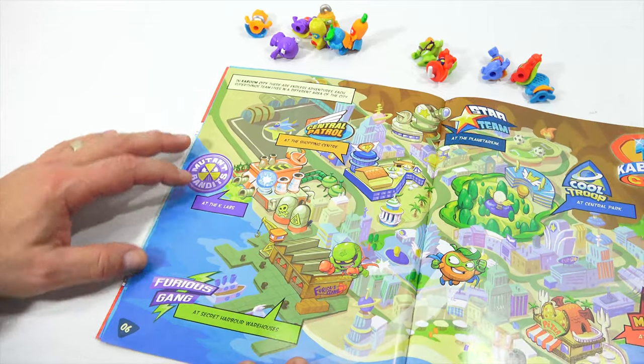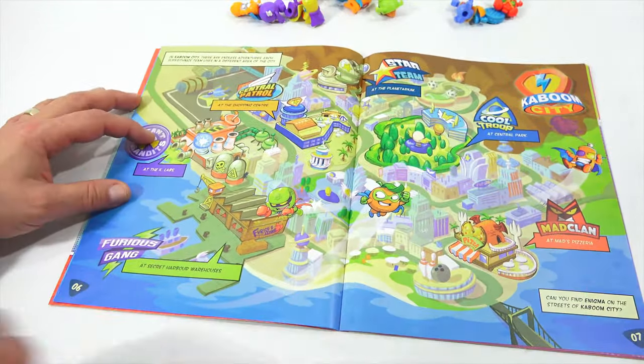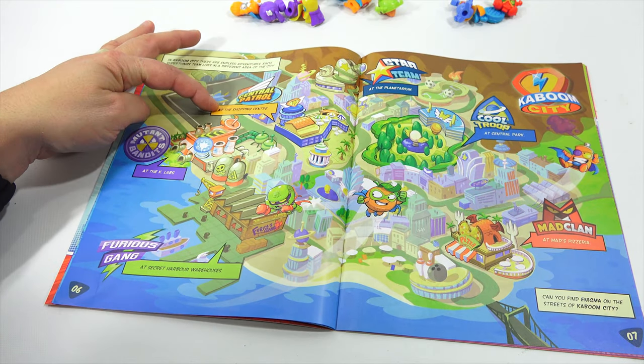In Kaboom City, there are endless adventures. Let me squish all those guys up there. Each Super Thing team lives in a different area of the city. Central Patrol lives at the shopping center.